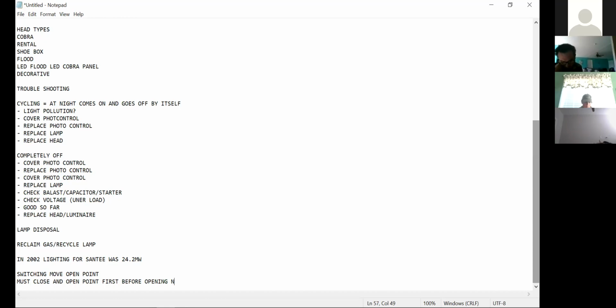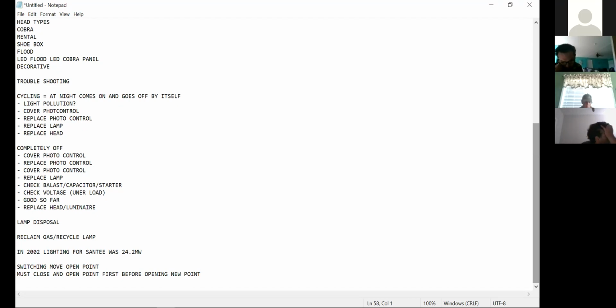a new point. Okay, that is a cardinal rule, because if I do my new open point first, I'm going to have a whole section of line off, because now I've introduced two open points, and you can't have that in a loop section of line like we got out in the field. All right, so here's the process. We're going to use two different circuit breakers, and they're going to be the same for everybody: SRA and SRB, which really stand for Singleton Ridge A and Singleton Ridge B.